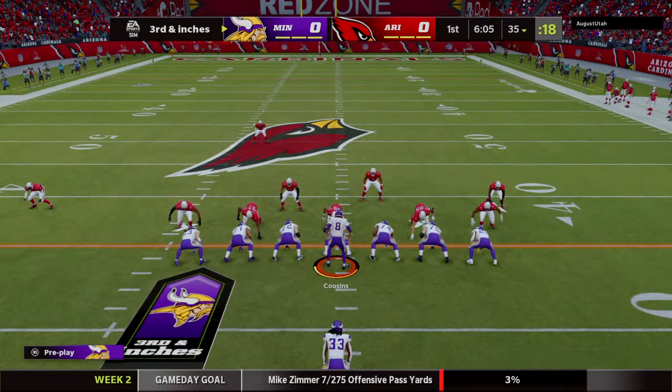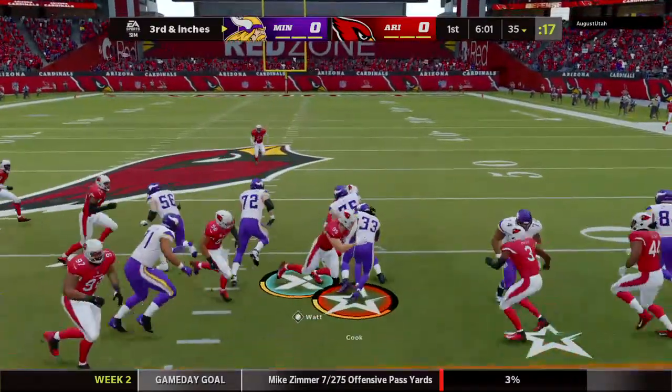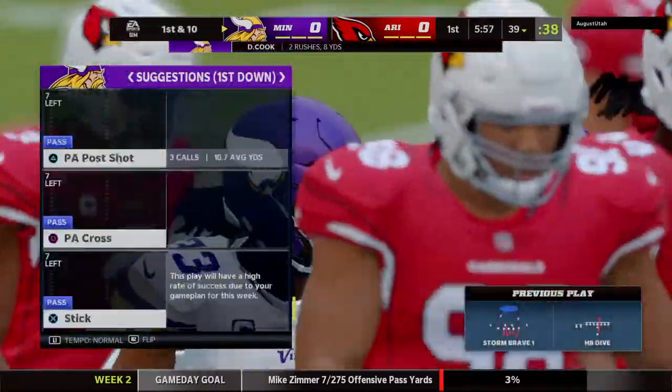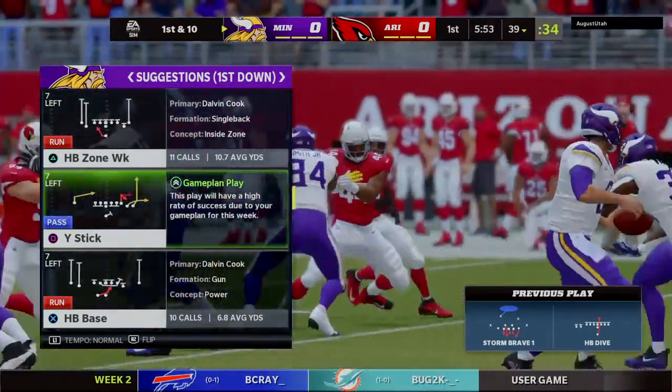Here we go on 3rd and inches. They'll run it. Here's Cook. And this will be a Vikings first down as the tackle is made just shy of the 40. Defense had a chance to get off the field here in the opening drive, couldn't do it.